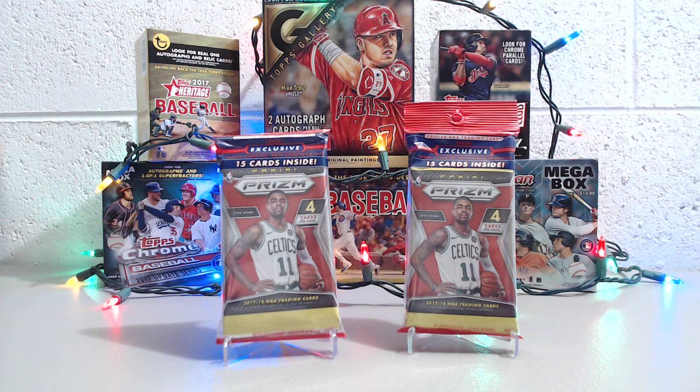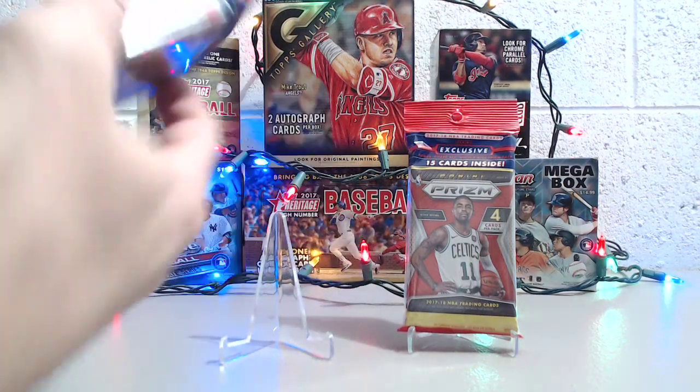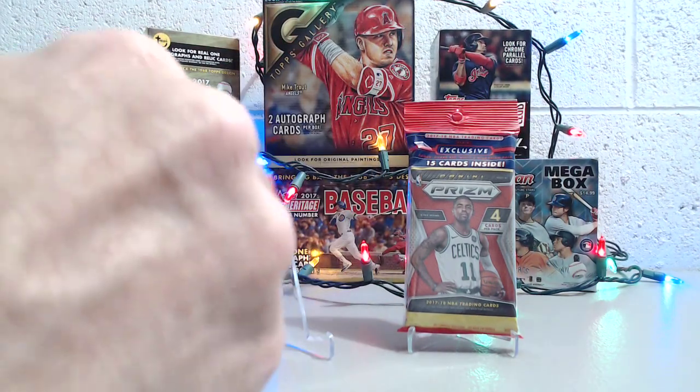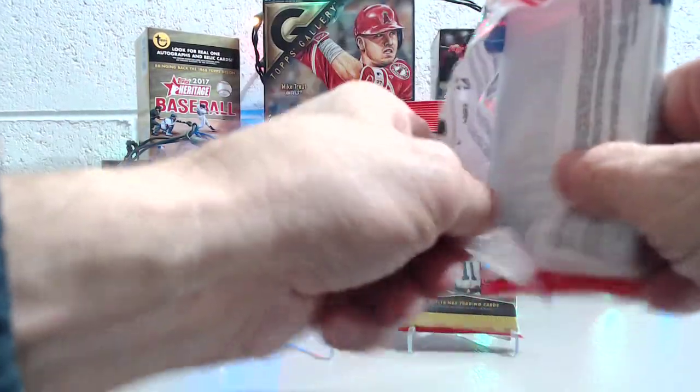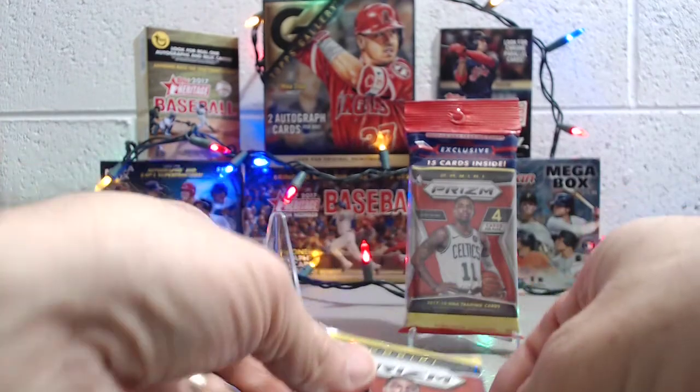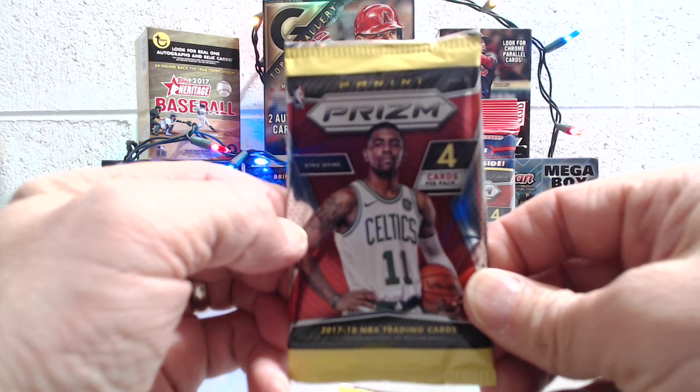Hey everybody, we're here with two rack packs or cello packs of 2017-18 Panini Prizm basketball. These are three packs with four cards per pack, and then you get the one red, white, and blue exclusive pack. So we have four packs in each individual rack pack, and this is of course the hot product on the market for basketball cards, Prizm basketball. If you can get your hands on retail, you're doing well. And hobby, of course, but the hobby has gotten so ridiculous in price, it's hard to justify buying a box.